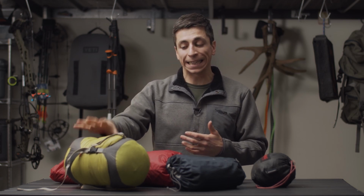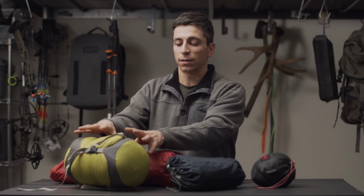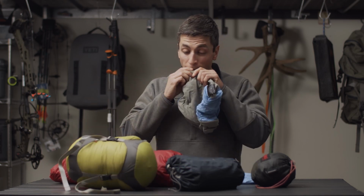And those are a little bit more personal depending on your body temperature and how you sleep. I sleep probably medium, not super hot, not super cold, but I find the temperature rating to be about accurate. The main thing I wanted to hit on was the importance of a pad in the way that it contributes to your warmth in your sleeping bag. The other thing that I always bring is a little inflatable pillow.